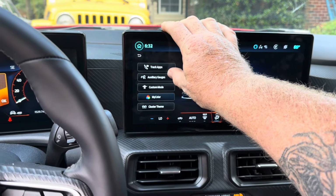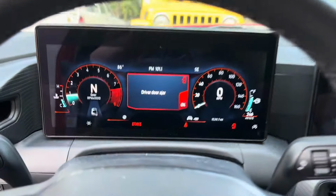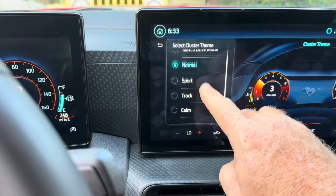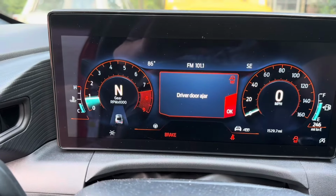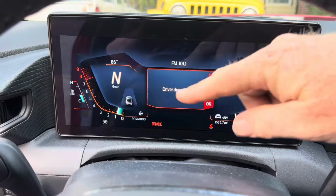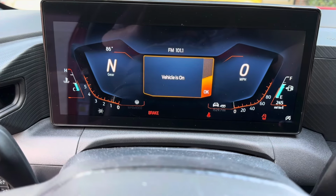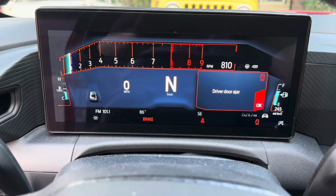But here, let's see here. Here is what I want to show you on here. Now check this out. There's a bunch of different modes here you can do, and this is your gauge cluster. So we can go to normal, which is what it's on now. We can switch it to sport gauges. And of course, this vehicle is going to stay here because the door is open. These are sport gauges. Track gauges, which is basically your tach.